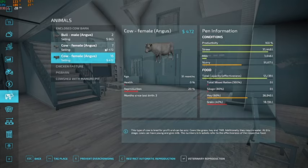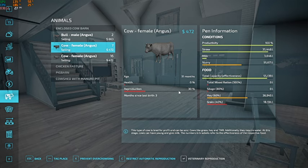If we take a look here at our cows, we have 7 of them at a 30% reproduction rate. The other 20, or the other 16, are at 20%. We got 100% productivity going. We're still good on straw. For some reason, we're making milk, which doesn't make sense, being these are Angus cows, but that works.